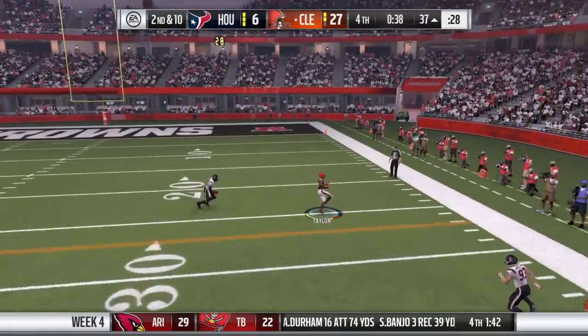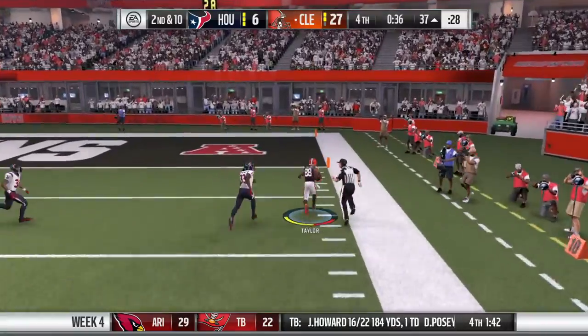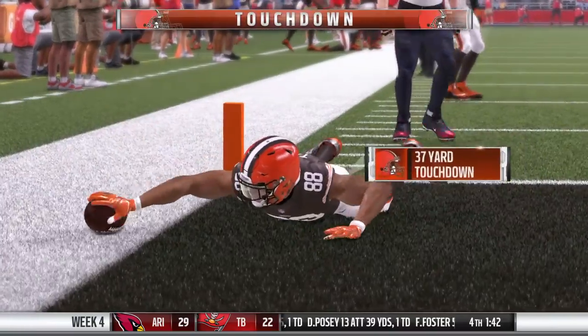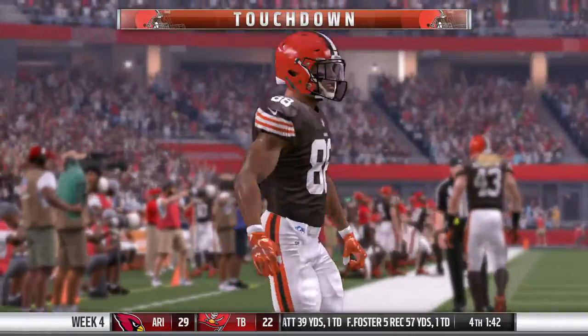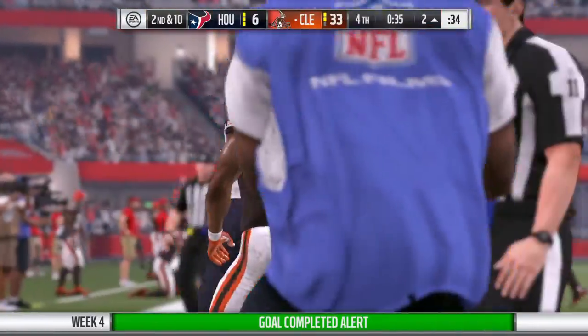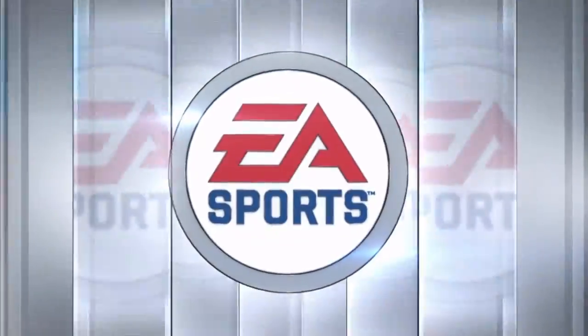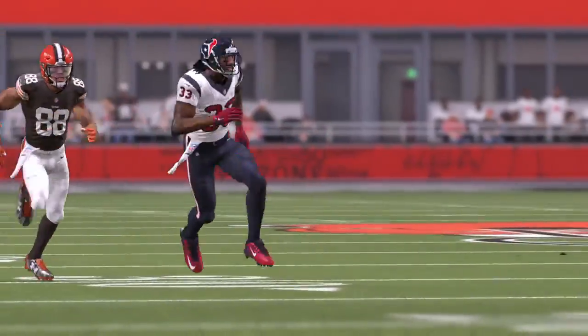Back to throw now on 2nd and 10. Oh, there's that man again. It's complete. And he'll take it into the end zone for a Browns touchdown. Their dangerous wide receiver. His 3rd touchdown now on the year. And the Browns add 6 to their lead.